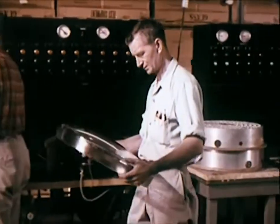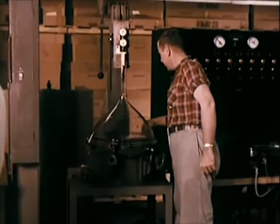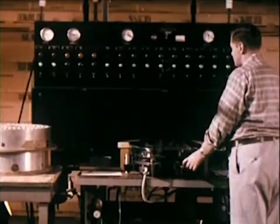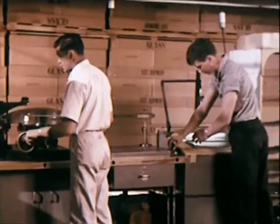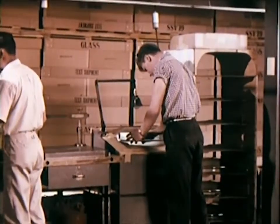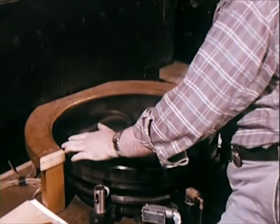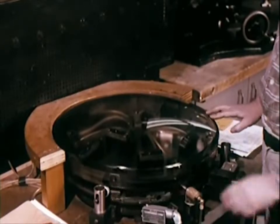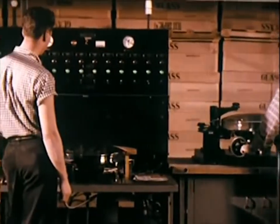In a series of 54 checks, critical dimensions are measured within thousandths of an inch to make certain that when assembled with electrical components, each tube can deliver the peak picture performance built into the design. This electric pneumatic contour gauge checks the inner surface of faceplates to make certain they are sections of a sphere. In one simultaneous operation, it can check 15 gauging points.